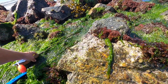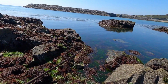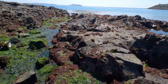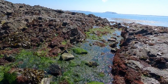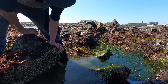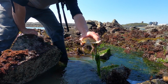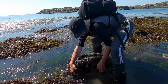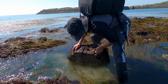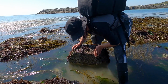There we go. That tide's really whipping out now. About 20 minutes ago, all of this was covered in about 3 foot of water. So it just shows you how fast that tide really whips out. It's quite impressive. Nothing under that one. Small edible brown crab. Nothing under that one. Little lady crab. Nothing special.